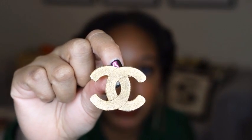Now this is my Chanel pin. I got this one on eBay, and you can search eBay and find reputable sellers. I might do an eBay shopping video coming up next, so let me know in the comments if you guys would like to see that. But in any case, I bought this Chanel brooch several years ago, and I kid you not, this is probably one of the easiest style hacks. I could probably say, forget everything else and just get yourself a Chanel pin.